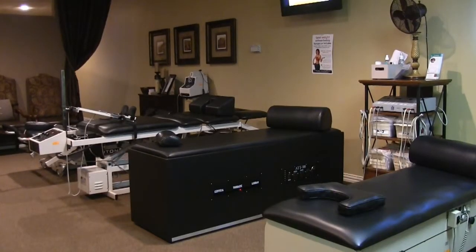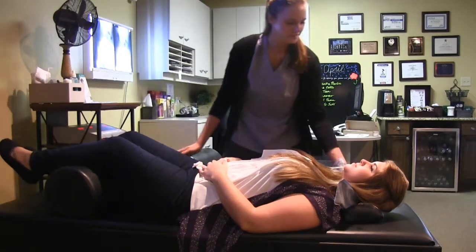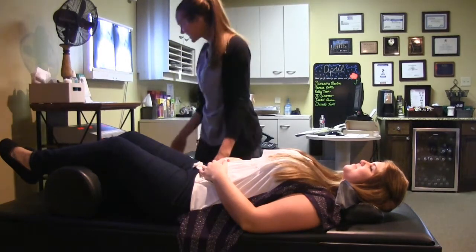We offer chiropractic care, therapies, spinal rehab, and massage in our office. I believe in covering all the bases that I can. A lot of our therapy machines are very relaxing and enjoyable, but they do serve a purpose. We have the roller table, which is intersegmental therapy, and that puts motion between all of the joints in the spine, and that's a great form of traction to the spine.